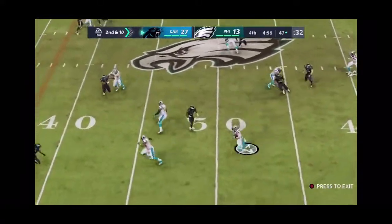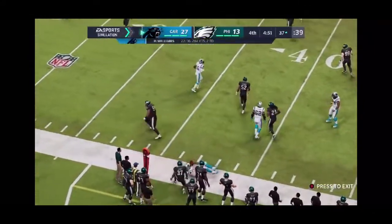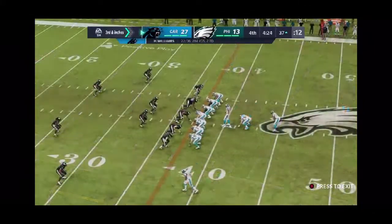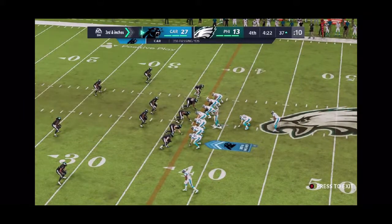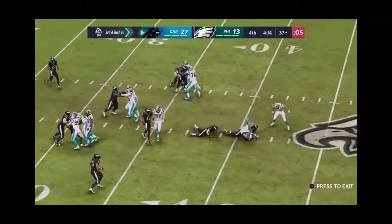And 2nd and 10, he'll look to throw again. Now they go screen. It's complete. 9 yards, and that leaves him just short, so it'll be 3rd and less than a yard. The last catch nearly got him a first, but it did not, and they'll try to convert on 3rd and inches. Now a handoff here to his running back.